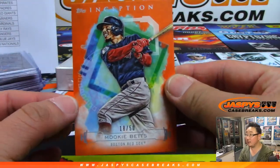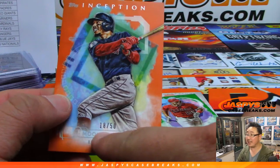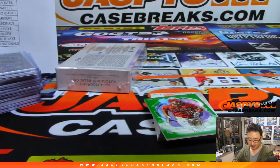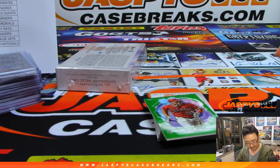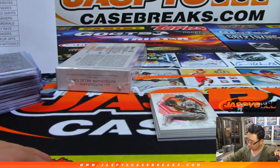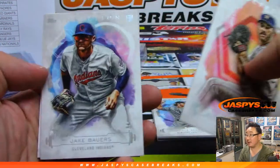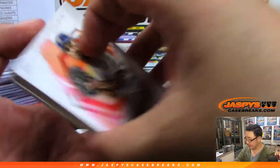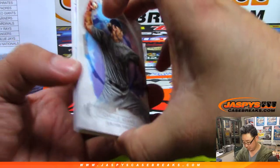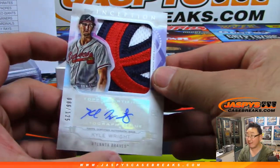$18 out of $50. Mookie Betts. That'll be his free agent contract. 18 years, $50 million a year. With the way inflation is, sports contract inflation. Mike Trout. Justin Verlander. Jake Bowers as an Indian. And Daniel Ponce de Leon. There's Chance Adams. And a nice patch and autograph, Kyle Wright.